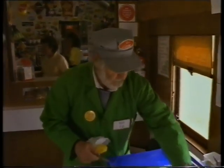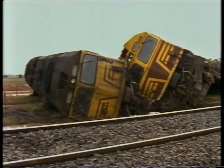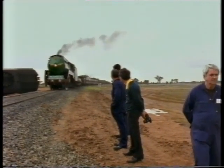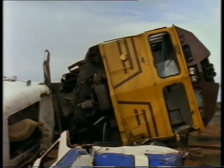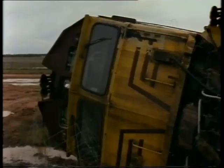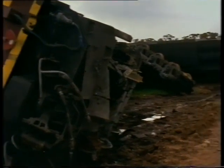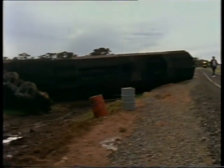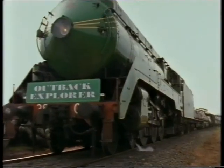Just outside of Condoblin, we passed an accident site. A couple of weeks before 3801 came through, there had been a level crossing accident there, and of course the three 80-class locomotives were still laying on their side. They tried to move them, but it had been too wet and too boggy to get cranes in and work successfully. But I'm given to understand that they were moving them shortly after we'd come through.